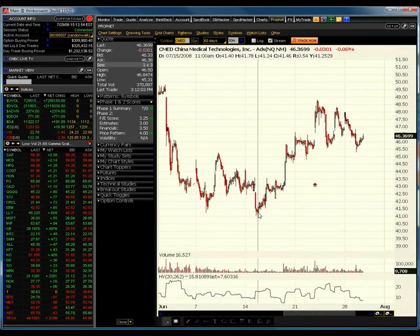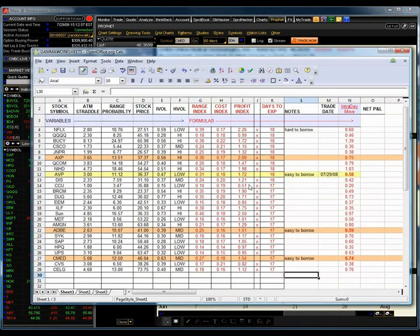Okay, just a quick update. I'm looking at narrowing down 2 more gamma scalping candidates. One is Adobe and the other is CMed. I've checked them both. They're both easy to borrow. Their profit index is about the same, about $1.51, $1.54 for CMed. They're both in the mid part of their volatility ranges. They both have good range probability. CMed is quite a bit more expensive at the money straddle than Adobe is. But as far as the range index and the cost index, they're pretty similar. Adobe's a little bit cheaper, obviously, because it's a slightly lower price stock with a higher profit range.